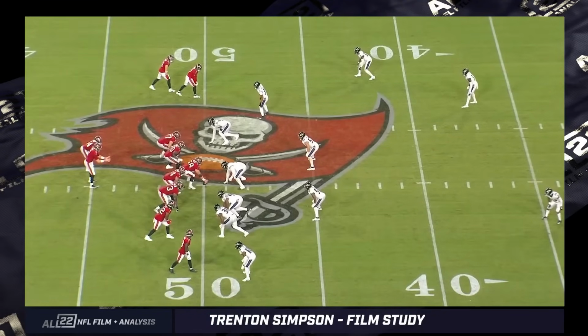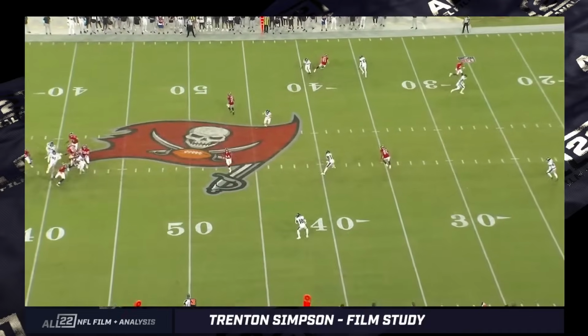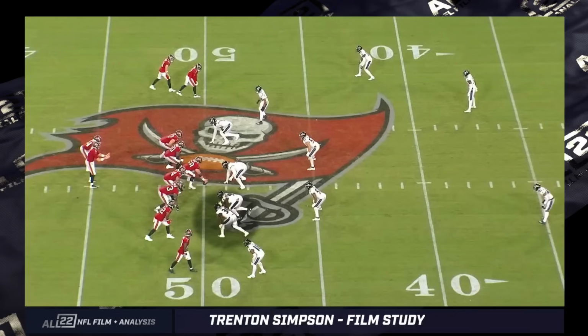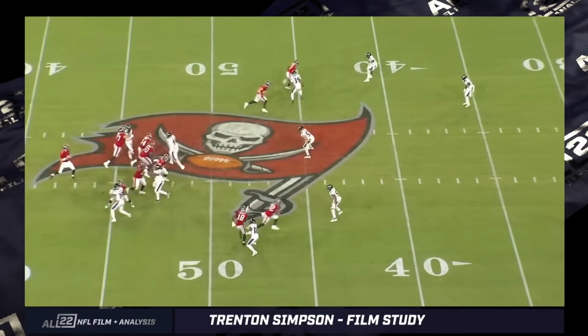All right, he's a rush end from the boundary. Not a bad rush up the field for a guy who's not an edge rusher, as far as what he practices every day. I do love the hustle and the effort, and I think there's 3 plays in here that really kind of give you an example of this.